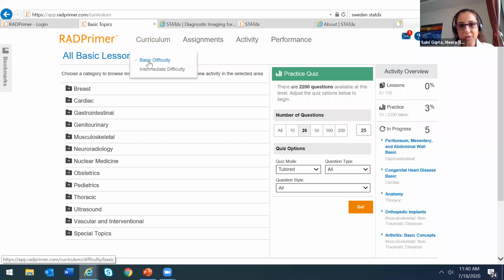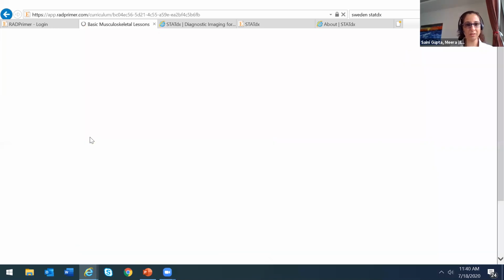Then at the end of each rotation, retake all the quiz questions so that you can measure what you have learned. You want to focus and master the basic curriculum over the first 2 years as you prepare for your intermediate exams. Then as you master the basics, you move on to the intermediate level of difficulty. This allows you to complete your training and helps you prepare for your FCPS2 exams at the end of your residency years. So I'm going to go into reading a lesson.